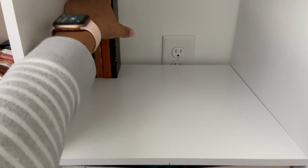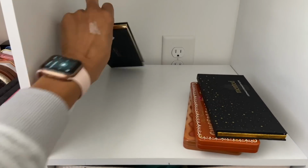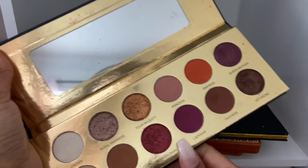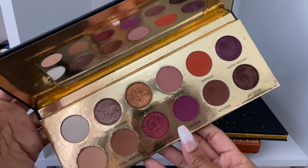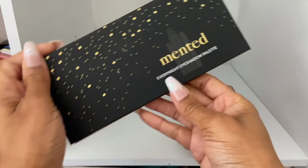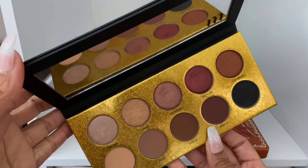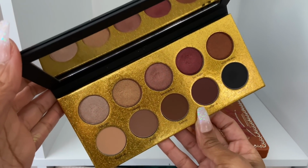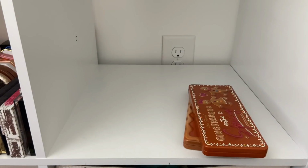And then we get these, if I can reach them. Okay, so this is the Queen of Hearts by Colored Rain. I feel like this is such a classic palette, and I'm keeping it. I've had it for a while, but it's such a classic. Love this one. And the formulation is still good. I used it recently. It's still good. Mented Every Night eyeshadow palette. This is such a classic neutral eyeshadow palette, and it's really pretty. Nice formulation. The shimmers are not overpowering, but they're very buildable, easy to work with. So, just a good solid palette.